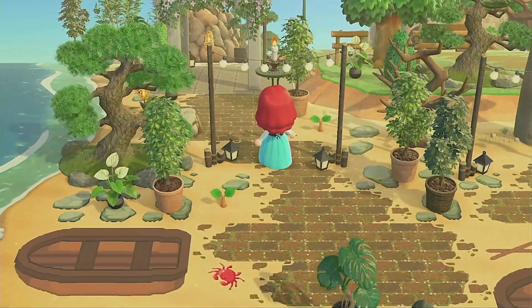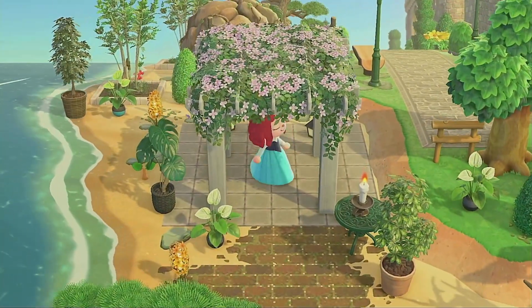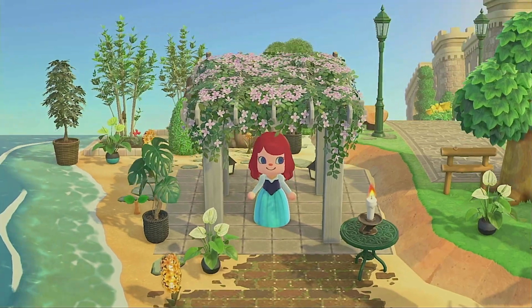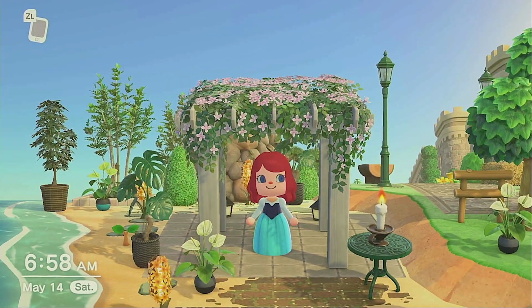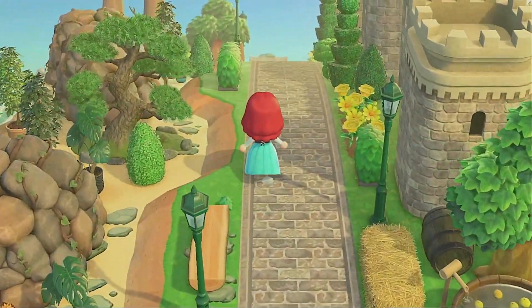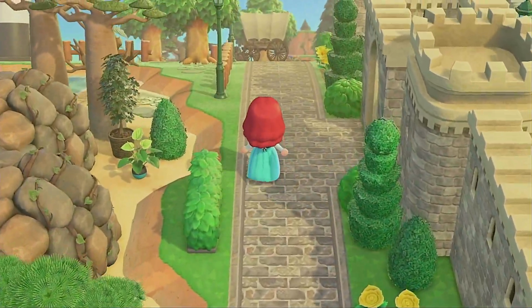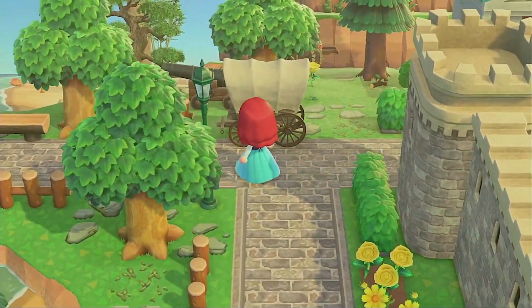I tried to incorporate a lot of lights and life in here, even if it didn't perfectly make sense for the build, and the path finishes here at this perfect little gazebo, all green and romantic and welcoming, which is where I imagine Eric and Ariel probably spend a lot of their time when they get to know each other a little better.